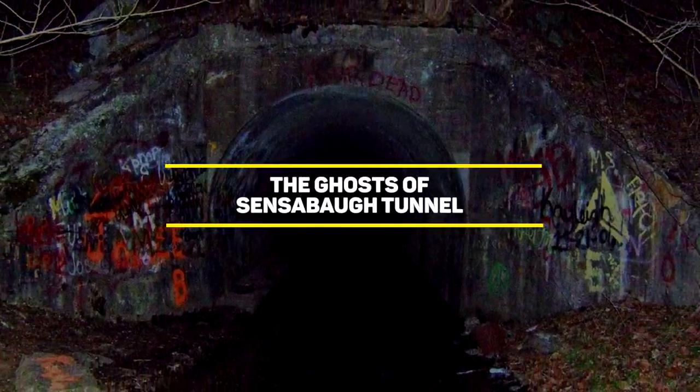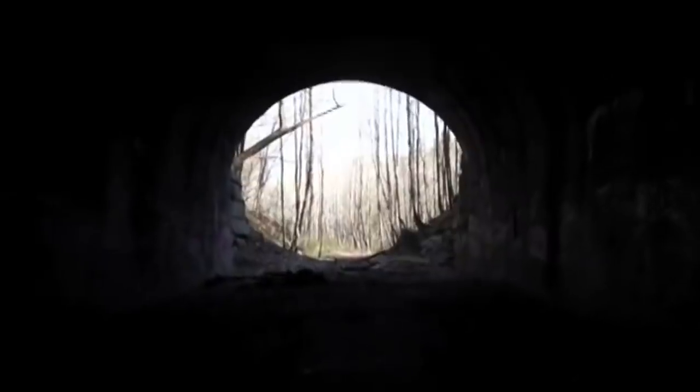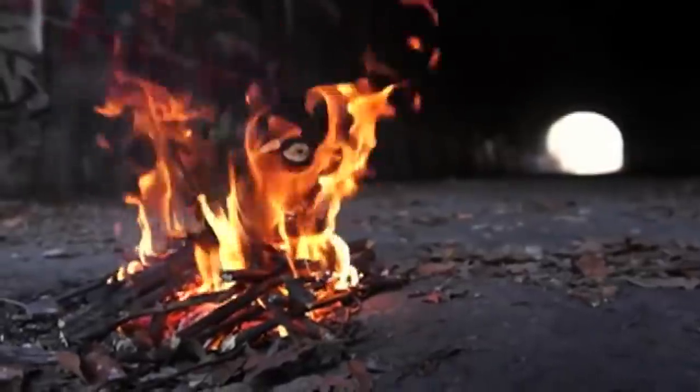The Ghosts of Sensabaugh Tunnel. From things that were definitely found under bridges, we now go to some things that are probably there, maybe. Well, if you ask any believer in the paranormal, they're definitely there, making this place probably one of the most haunted places in the US.